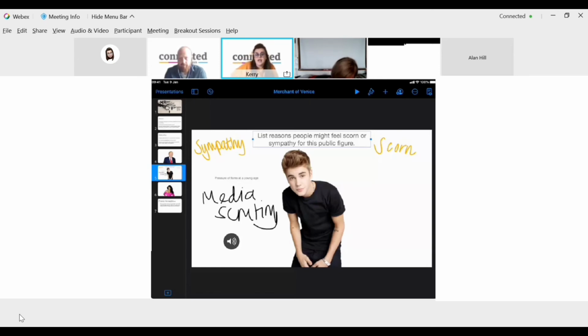So you can perhaps see there, I've just glanced at my media scrutiny and laughed at the horrificness of the handwriting of it. But you can perhaps see how the presentation materials or resources that you've spent ages and ages making, years ago or very recently, could potentially have a wee new lease of life and be used in a slightly different way.